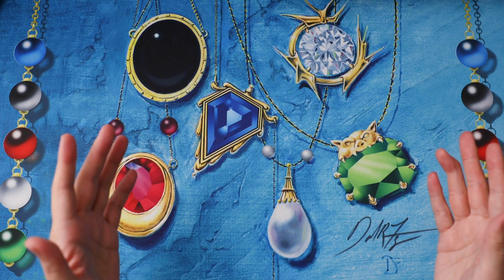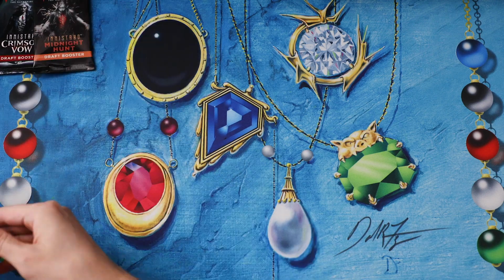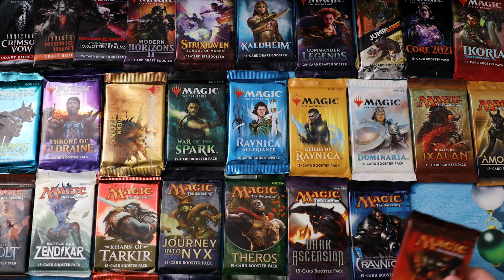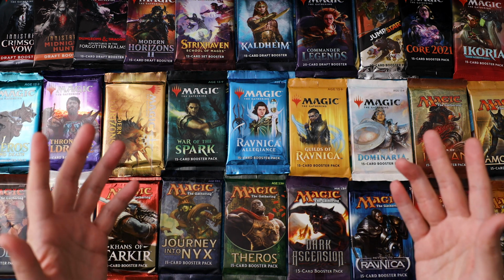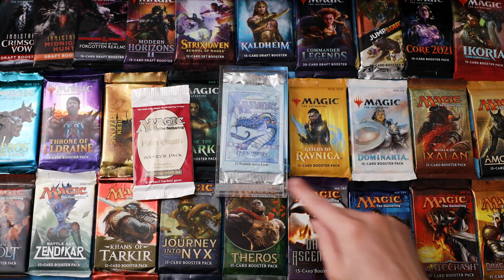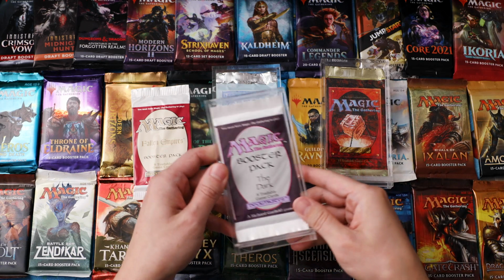So I actually wanted to show you guys the booster pack collection and how it's going so far. Let me lay out some of these boosters, because I thought it would be fun for you to see some of them. So there are some of the newer packs. Let me show you some of the older packs now. You guys saw this one. I also have an Ice Age, which I've got in an acrylic case right now. You guys saw the 4th Edition as well, and you saw The Dark.